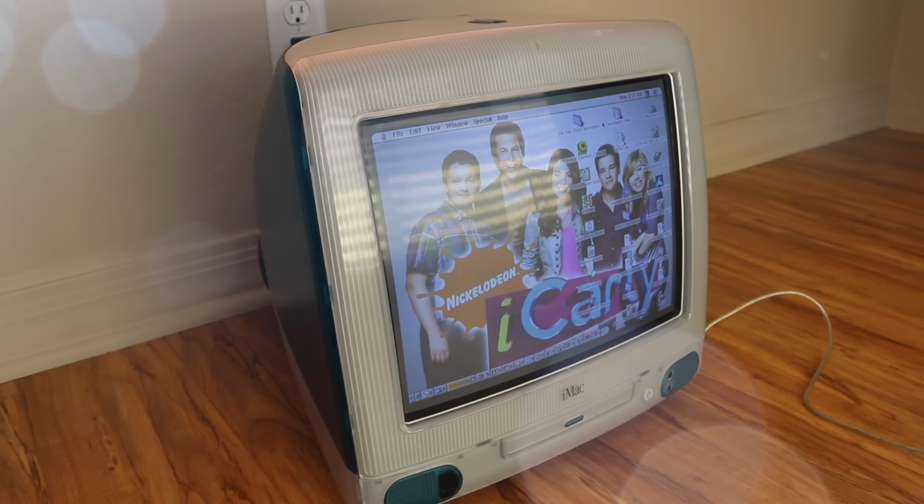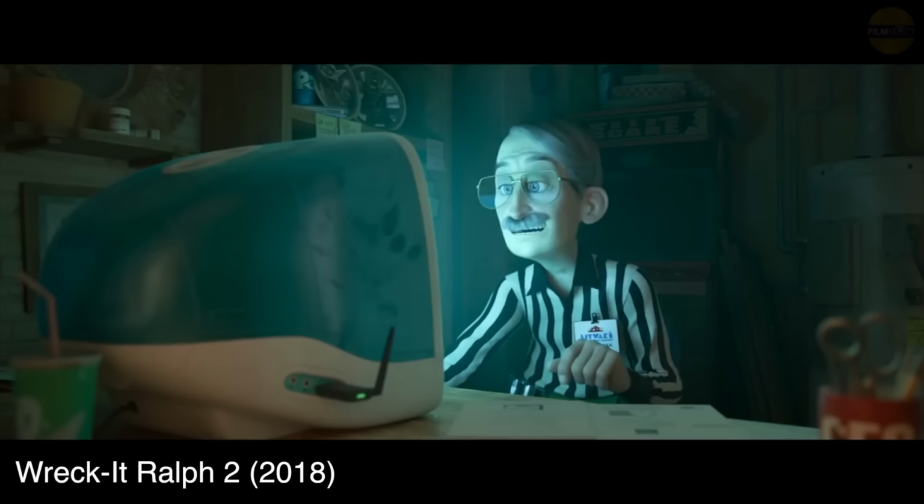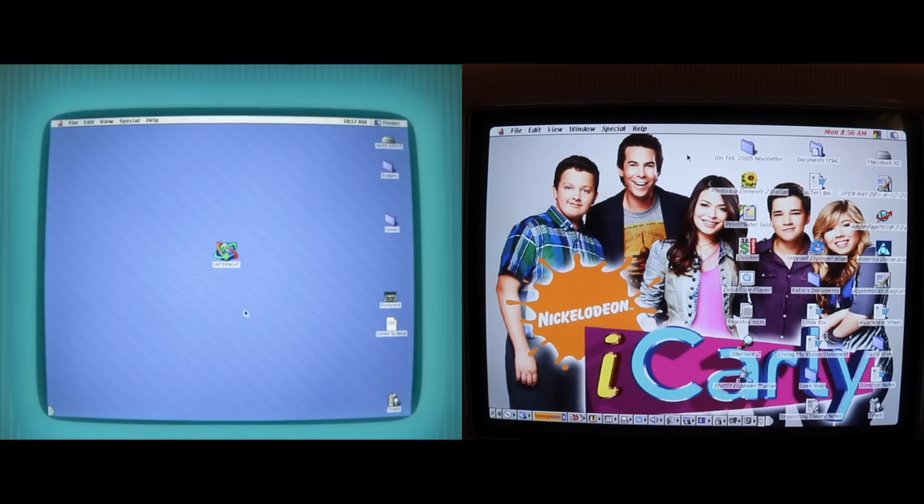To show how iconic and loved this thing is, this 20-year-old computer was featured in 2 recent movies I saw. First was Nerve, that came out in 2016, and Wreck-It Ralph 2, which is coming out in 2018. And I'm pretty sure this iMac is running almost the same OS as the iMac in the trailer.